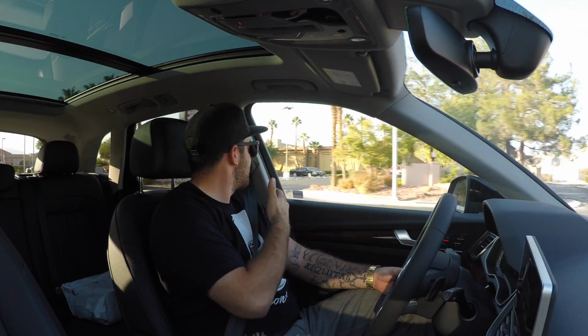Visibility is great. As you can see, this model is equipped with the moonroof, and it's really nice to have. It goes all the way to the back of the vehicle, however, the glass only slides halfway. In terms of blind spots, there really isn't anything tremendous. I can see directly behind me on both sides because of the windows and how they're configured, and there's only a small sliver of blind spot between the rear hatch and the rearmost quarter panel.